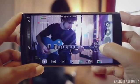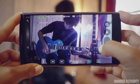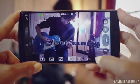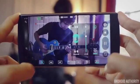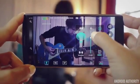It's very similar to the controls in manual photo mode, except with a few new additions, including a stereo sound level to view audio, and an audio controller where you can tell the V10 if the audio is coming from behind or in front of the phone to help with some noise cancellation.